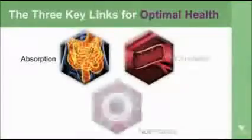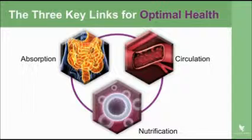So we have to think of other ways of getting around this. In order to get the nutrients into us, there are three really key factors. We've got to absorb it first. Then it's got to appear in the circulation and be taken to the cells, who have to then absorb the nutrients. So we say there's got to be absorption, circulation, and nutrification.